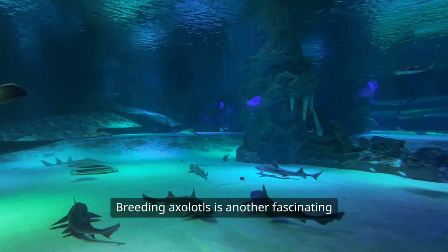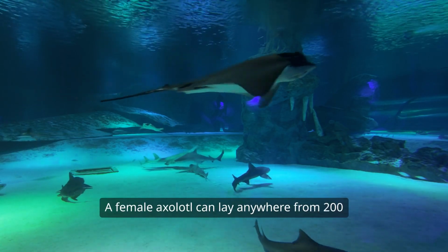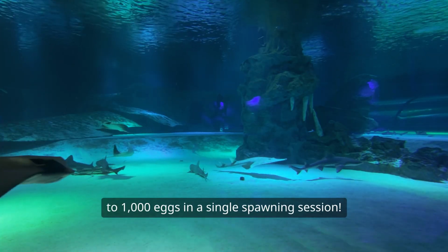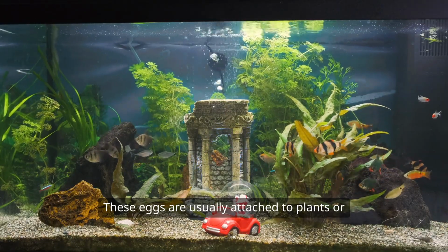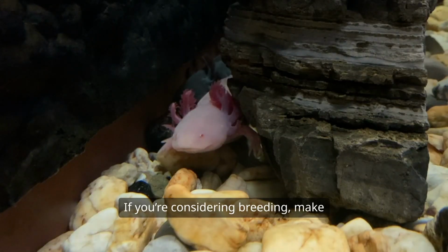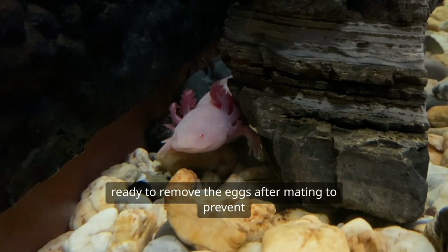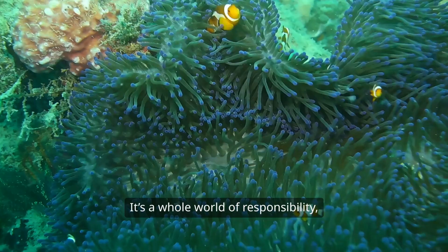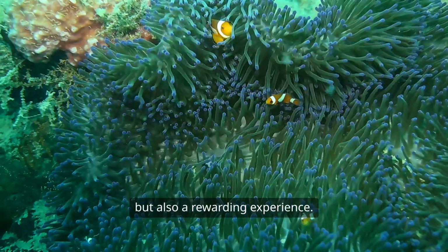Breeding axolotls is another fascinating aspect of their life cycle. A female axolotl can lay anywhere from 200 to 1,000 eggs in a single spawning session. These eggs are usually attached to plants or other substrates in the aquarium for protection. If you're considering breeding, make sure to create optimal conditions and be ready to remove the eggs after mating to prevent them from being eaten by the adults. It's a whole world of responsibility, but also a rewarding experience.